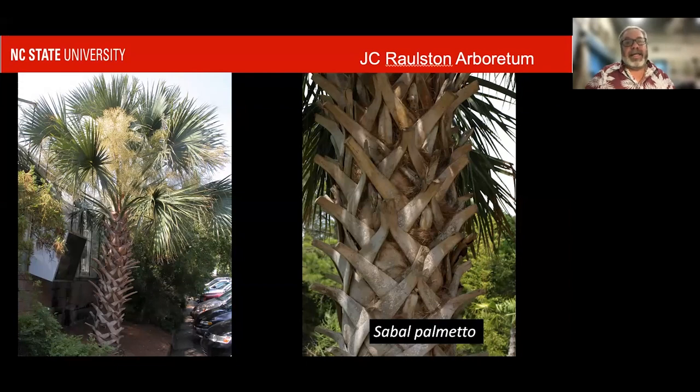The sables tend to be very promiscuous, especially. So there are some hybrids that are out there. There are things that have been hybrids for so long that they're kind of becoming species. But these grow from North Carolina throughout the Southeast U.S. to Mexico, the Caribbean islands, Panama, and into Northern South America.